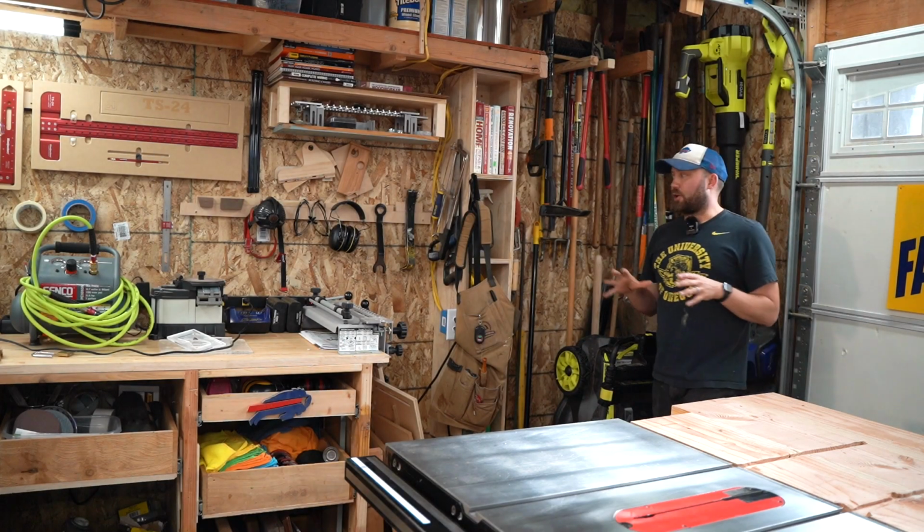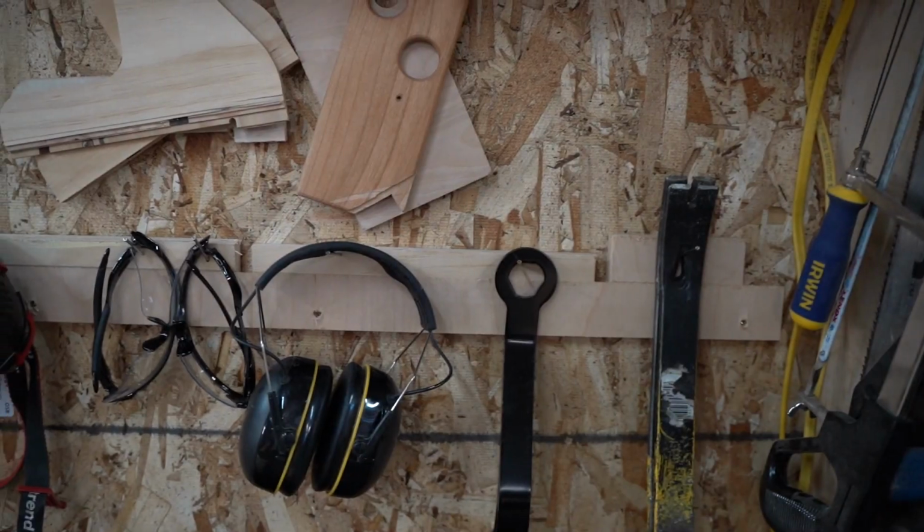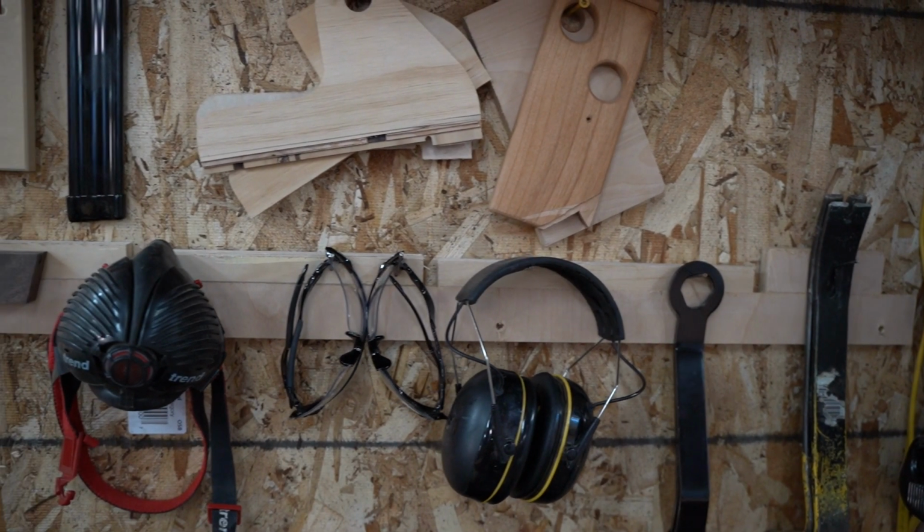And then lastly, in the darker corner of the shop, I have a few things here. Now, I use these all the time. These are like my safety things. I also have some safety things in here, some PPE, stuff like that.